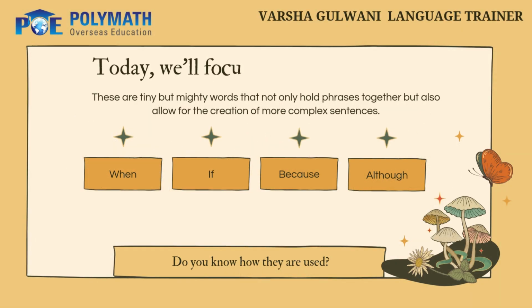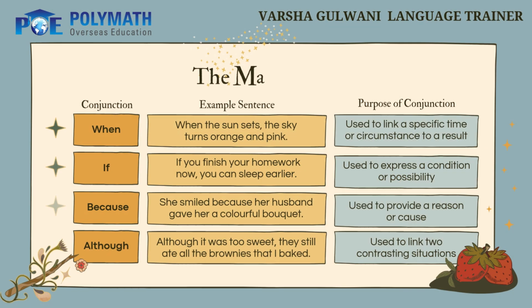Today, we're shining the spotlight on four powerful conjunctions: when, if, because, and although. These are tiny but mighty words. They don't just hold phrases together. They help us build longer, more interesting, and more detailed sentences. But here's the big question. Do you know how to use them? Let's find out together. Let's explore the magic four conjunctions, tiny words that make our sentences stronger and smarter.